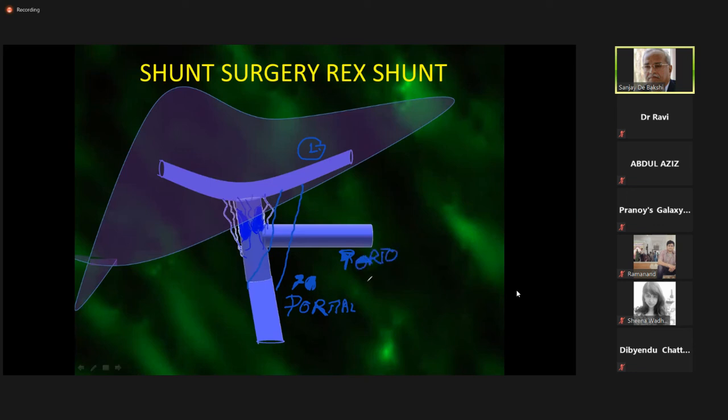Portal anastomosis is called the REC shunt. This is principally for people with extrahepatic portal vein thrombosis causing portal cavernoma around that area. And sometimes you even have portal biliopathy because there are large veins situated around the common bile duct causing blockage, causing jaundice as a result of narrowing. Right.